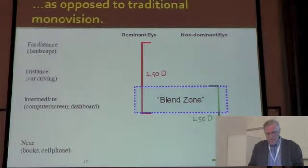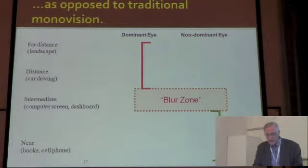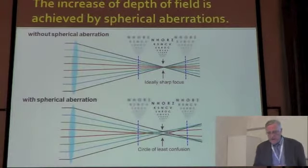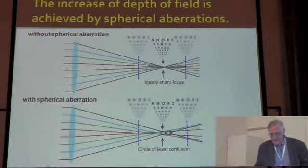This is opposed to the traditional monovision, where you have nearly no blend zone. There you have a blur zone. This is the increase in depth of field achieved by the spherical aberration: without spherical aberration above, and with spherical aberration in the down picture.